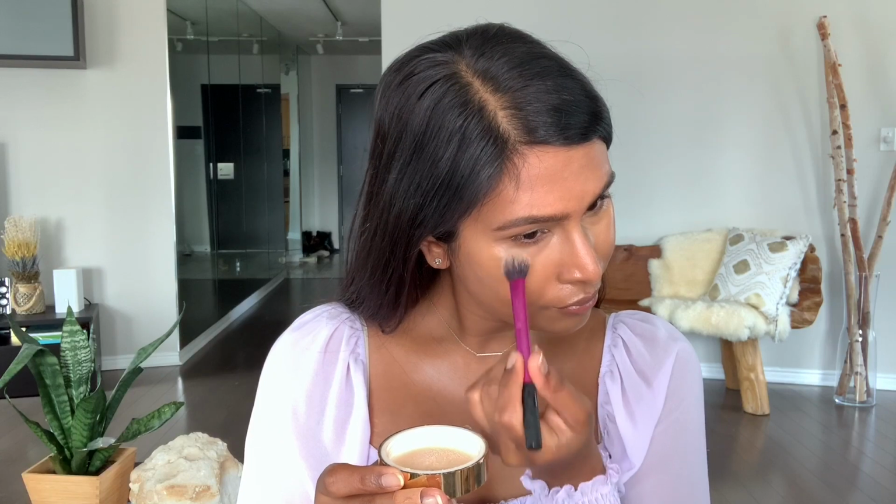Next, I'm going to blend out my concealer with the Airbrush Concealer Brush number 57 from Sephora. To set my under eyes, I'm going to use the Real Techniques brush with this YSL Soufflé d'éclat translucent powder. Tap, tap, tap. Make sure to dab the powder on and not swipe, or else it will move the concealer. Okay, our base looks poppin'.